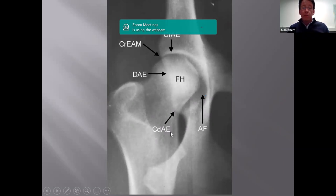So for people that are interested in these x-rays and how they score them, these are the locations that the scrutineers are looking for secondary changes. So if ever anybody wanted a copy of that, there's no problem. I'll send it on to them.